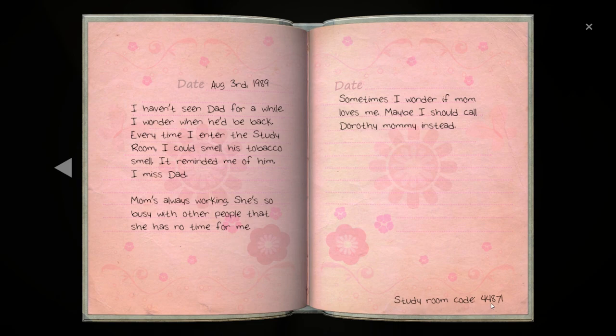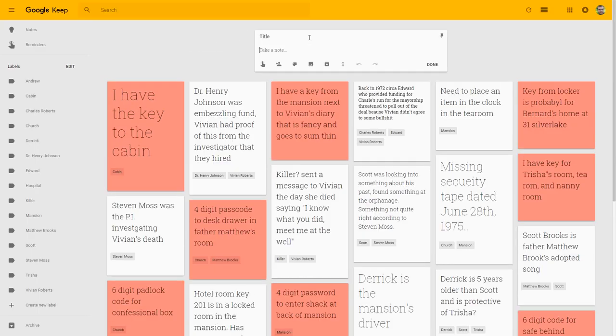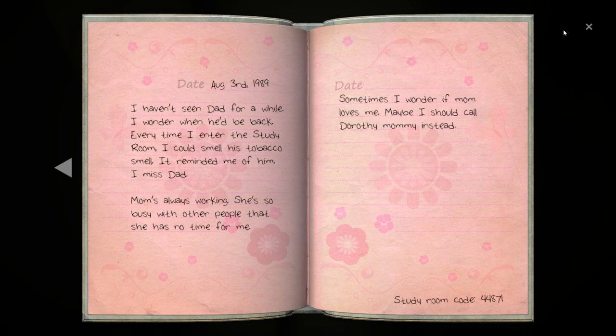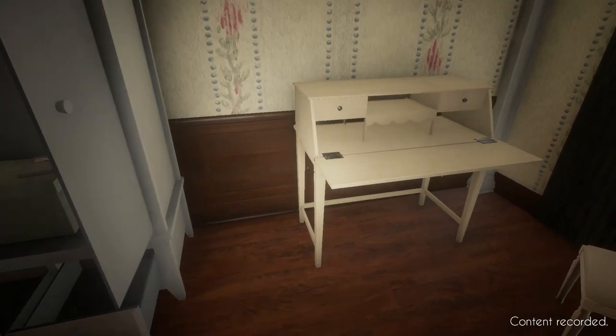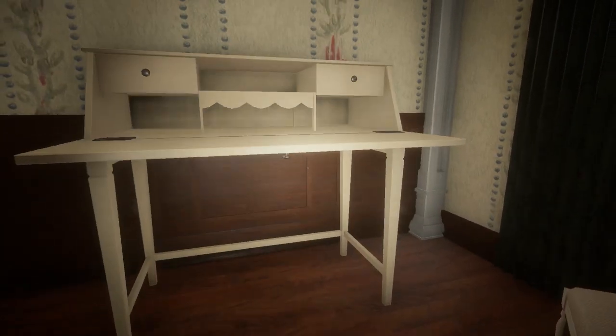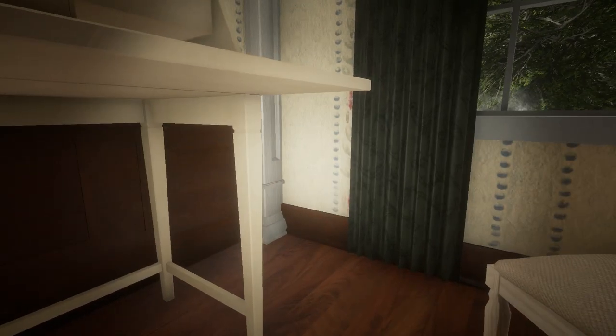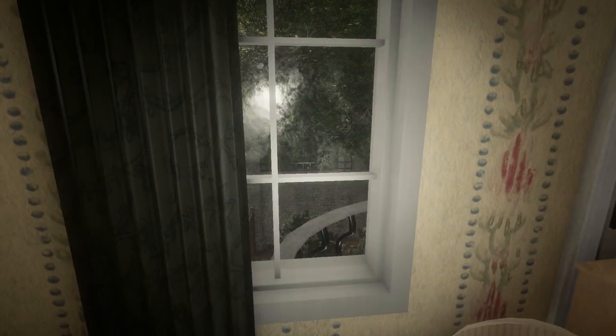Study room code 44871. 44871. Whoops. Wrong button. 44871. Study room code. And I still remember the talk about secret compartments in the mansion. Where?